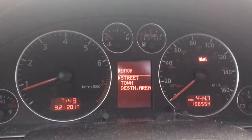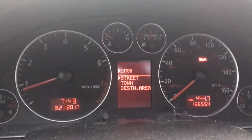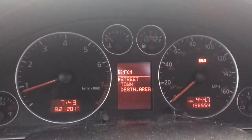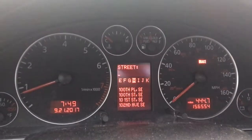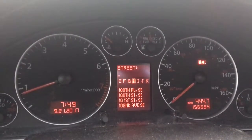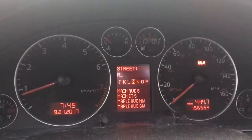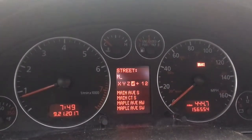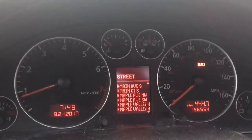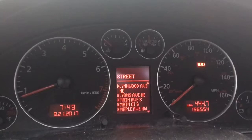Then you can select a street or a destination in that area. I'll just go street, because typically we have an address. So let's just say that I want to go to Main Street. Okay, let's say Main Avenue. Let's see if we can save ourselves. So scrolling, I'll hit enter, go into the selection. That's interesting.